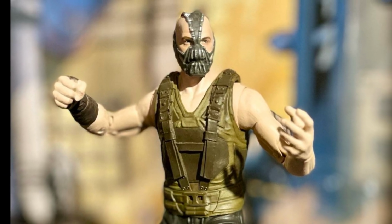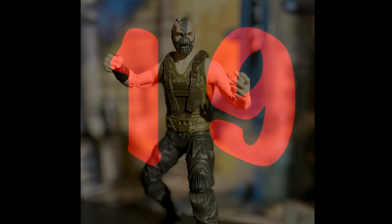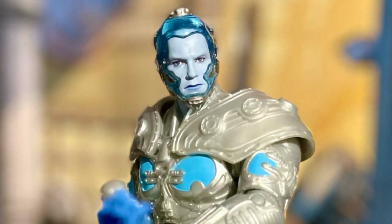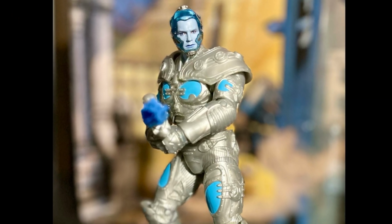Even though this is definitely not my favorite interpretation of Bane, it still looks good for what it is. The same can be said for my number 19 spot, the Mr. Freeze Build-A-Figure from the Batman and Robin wave. I do wish that the armor had more of a chrome or metallic paint job, but beyond that, it is a great representation of this version of the character.